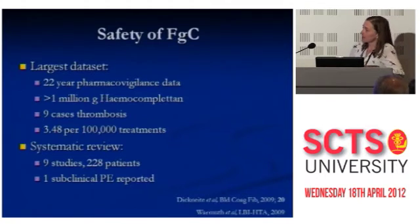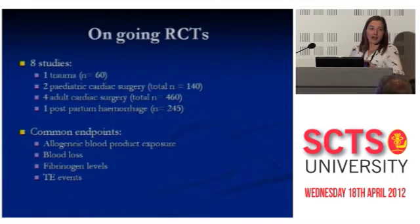different. A systematic review equally suggested that the safety was relatively good, but only looked at 228 patients. So I then went to have a look at the clinicaltrials.gov website to see how many RCTs are currently ongoing, and there are 8. They should all be completed in the next 2 years, and there are about 800 patients. 4 of them are in adult cardiac surgery, 2 of them in paediatric cardiac surgery, and they are all looking at fibrinogen concentrate versus placebo.